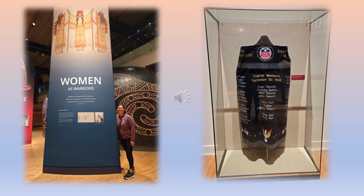The exhibit also highlights Native veterans who served in numerous U.S. wars, despite the ironic reality that the lands were once seized by the very government they fought for. One in nine First Americans serve in the U.S. military, a striking contrast to the general U.S. population, and their service, often prior to full citizenship, speaks to the enduring loyalty and pride they have for this land, their land.